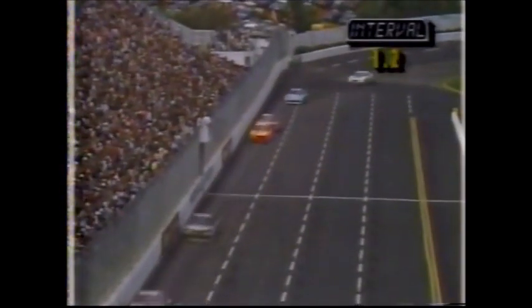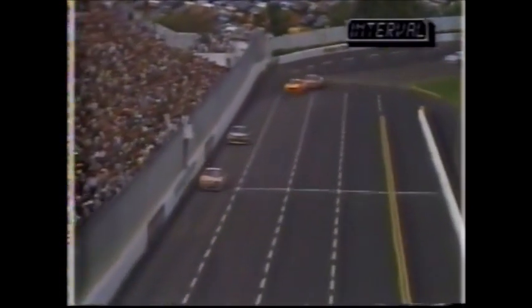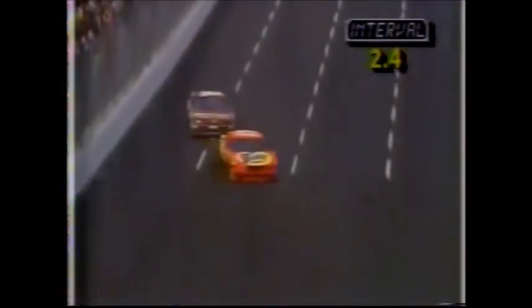We'll check the interval now between the 11 and 17 cars. Jeff Bodine and Darrell Waltrip. 2.2 seconds between 1st and 3rd. Well, in a couple of laps, we'll have to check that again and just see if Bodine is pulling away or if Darrell is gaining. We'll do it this lap, as a matter of fact. Well, okay, why don't you do that, Mr. Jenkins? You know, talking about Talladega next week, Ned, we're going to watch the interval one more time. The 11 car, the 17, 2.4. Bodine gained 0.2 of a second that lap.